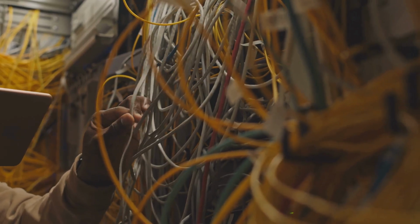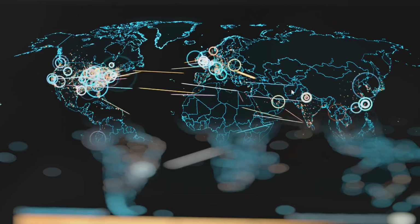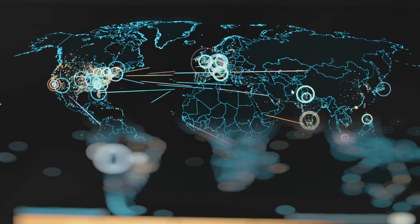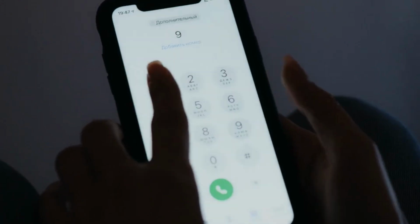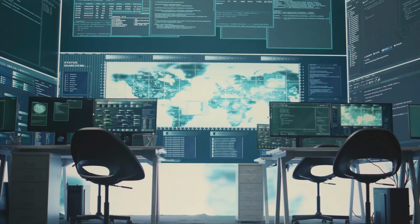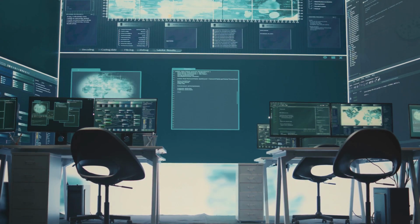SS7 stands for Signaling System Number 7. It's the backbone of global telecommunications. Think of it as the invisible network connecting phone carriers worldwide. When you make a call or send a text, SS7 is working behind the scenes. It routes your calls, connects you to other networks, and even handles billing information.